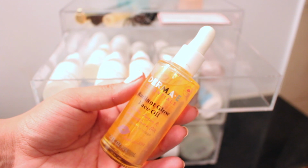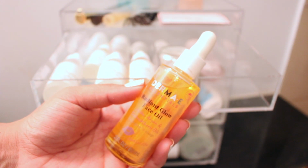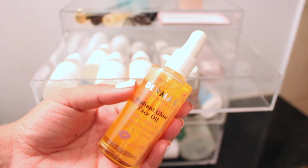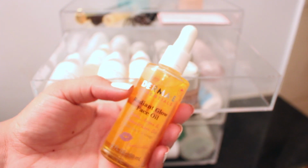Moving on to this guy from Derma E. It is their Radiant Glow Facial Oil. It's actually a collaboration with Sunkissed Alba. She's a YouTuber. I used to watch her years and years ago. It's actually got some glow in here as well, if you can see that glimmery stuff in there.